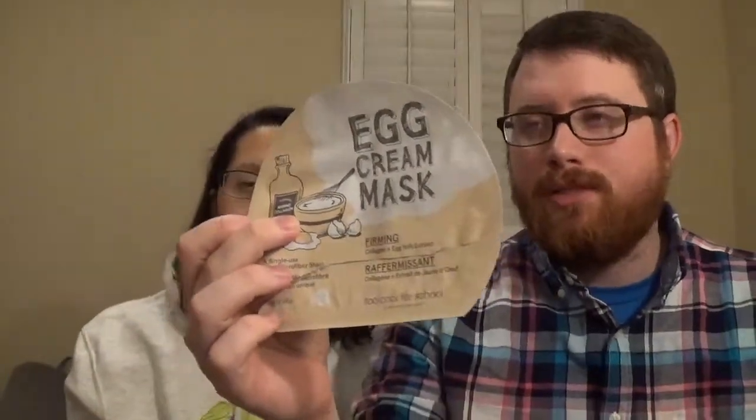Okay, this one's all you, babe. Alright, so she bought me a set. This one's of egg cream masks, and there's various ones and types. But this one's the firming one. It's made with collagen and egg yolk. So it's a whole lot of eggs. Kind of looks like egg. Does not smell like egg. But it does a good job, you know. Face a little more moist. This one, yeah, I guess. I can't say it felt firmer. I don't know what that feels like. But in general, my face looked better afterwards. And that's what I expect. And it's cold, because it's a mask, and they're always cold.